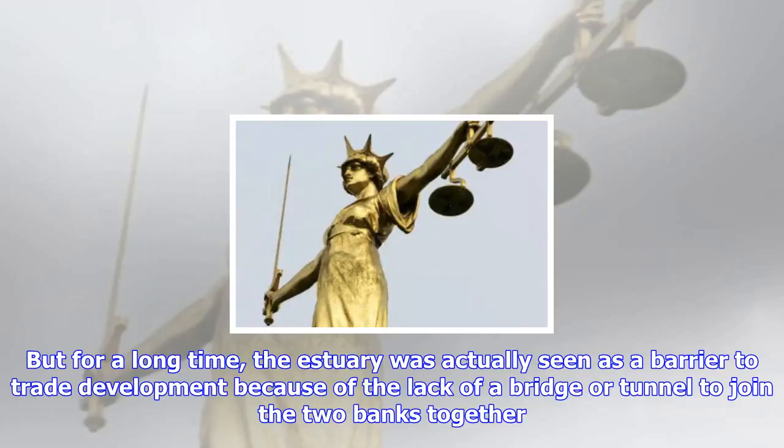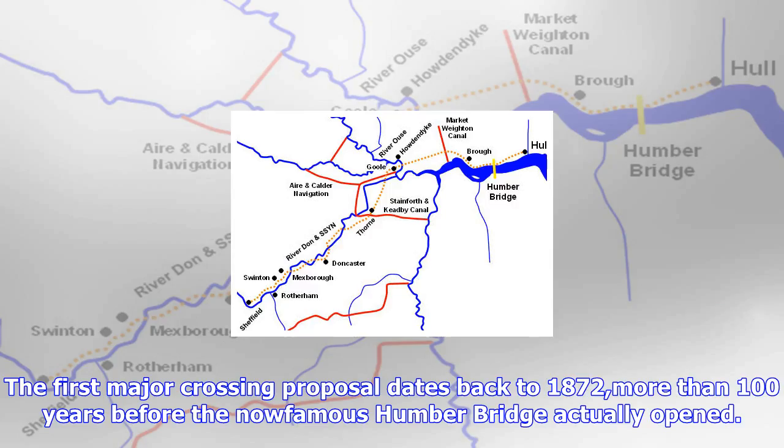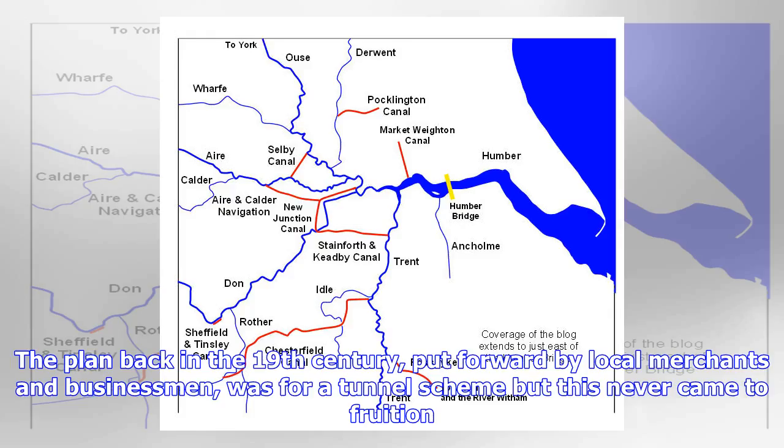The local council then drew up an ambitious scheme in the 1920s to create a multi-span bridge 4 miles to the west of Hull, but the impact of the Great Depression meant the project had to be dropped. Approval for construction of a suspension bridge was granted in 1959, but work did not actually begin on it for a further 14 years, in 1973.